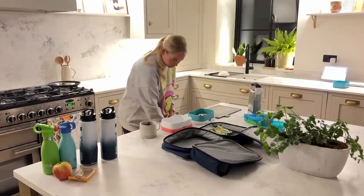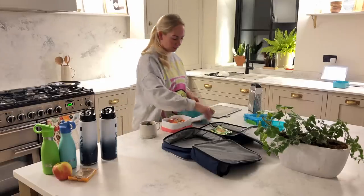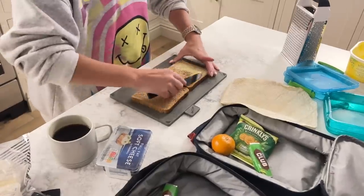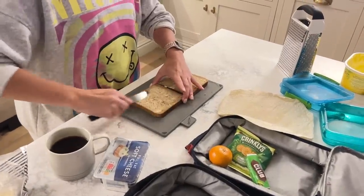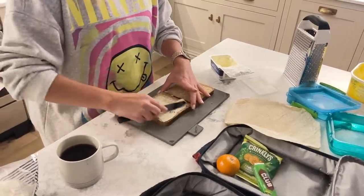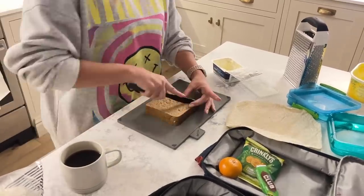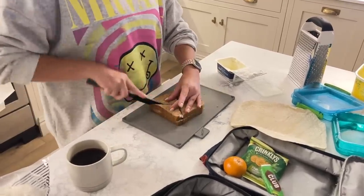And then I'm gonna do the snack. So Fraser has the same snack pretty much every day. He just really likes having an apple and a flapjack. The younger boys, they had something slightly different, but it looks like I didn't show it here. And then for lunches, I'm doing cream cheese sandwiches and a cream cheese wrap for Caleb.